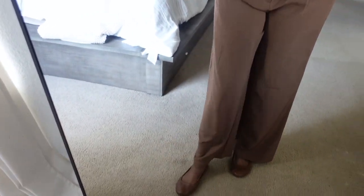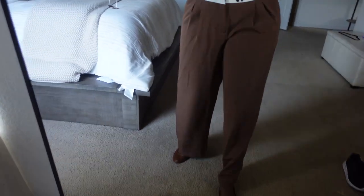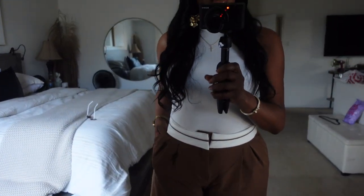They go kind of all the way down for me. They do have a hem in it. I think I could take the hem out if I wanted to, but I think they're fine. If y'all don't know, I'm 5'9". For all of my new people, I'm 5'9", and I'm a tall girl.